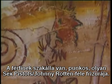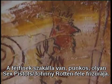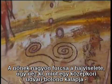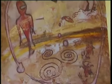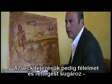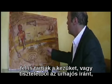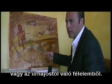And he has a beard. He has a kind of punky Sex Pistols, Johnny Rotten haircut. The woman has a very strange hair design that looks like some kind of medieval jester's hat, which is very strange. And the look on their faces is that of awe and terror. They're even holding up their hands, either in veneration of this spaceman or in horror of the spaceman.